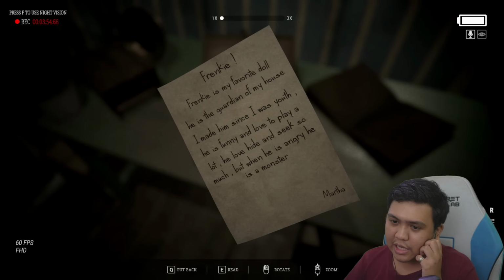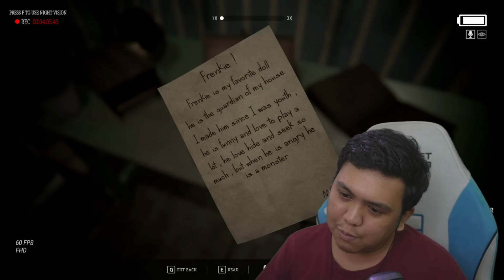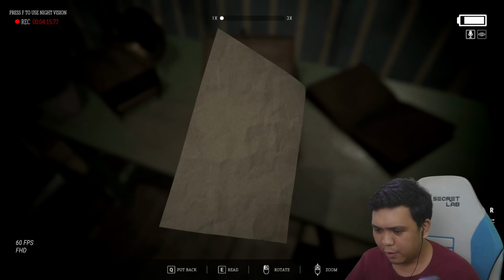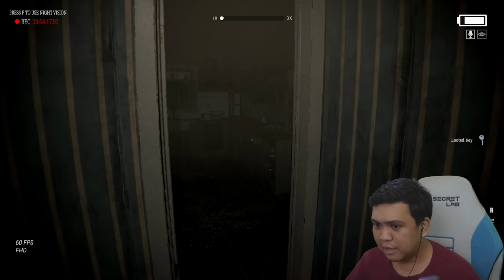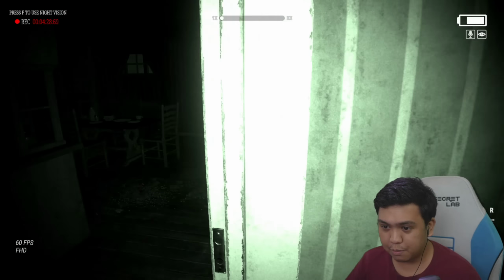Wait lang. Frankie is my favorite doll. He's the guardian of my house. I made him since I was youth. He was funny and loved to play a lot. He loves to hide and seek and much better. Ano daw, Payl? Ano ba yung binabasa mo? He loves hide and seek so much, but when he is angry, he's a monster. Martha. Okay, sabi mo yan. Okay, susi. A generic yet mysterious key with an unknown use. Keep it on hand as it may unlock doors, chests, or secrets to be discovered.